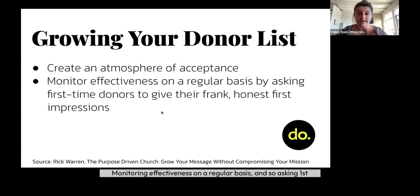Monitoring effectiveness on a regular basis. And so asking first-time donors to give their frank and honest impressions. This is where the data side of things comes in. It doesn't have to be super fancy. It could be as simple as, when you send a thank you or gratitude email to somebody that contributes to your cause, you could ask them a couple of questions in the email, or if you do phone banks, just thinking, how did you hear about us? What made you interested in donating?